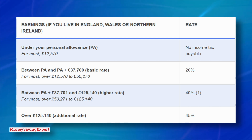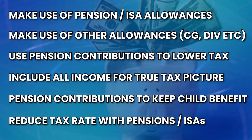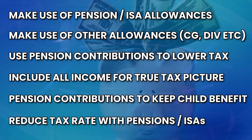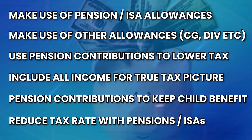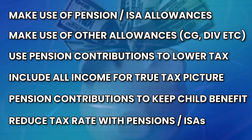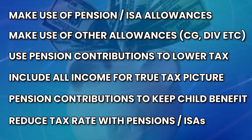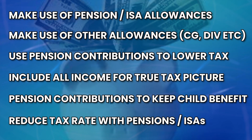So to summarise what we've covered today, make use of your pension and ISA allowances as a tax-efficient way of building wealth for the future. If holding assets outside one of these accounts, make use of other allowances and reliefs for income from capital gains, dividends, and savings to reduce your tax bill. Making additional pension contributions can reduce your marginal rate of income tax. But in doing this, tot up all of your income and don't just look at your salary when making your calculations of what to pay in.